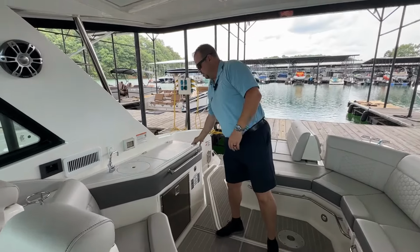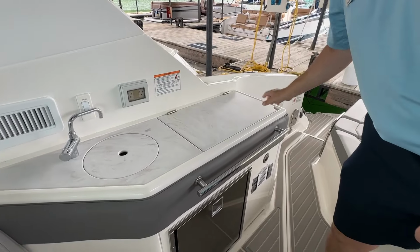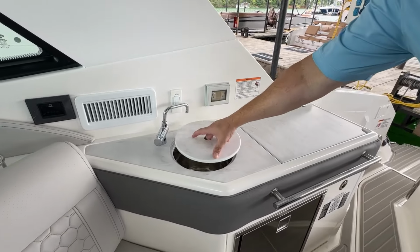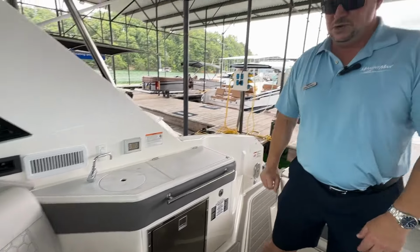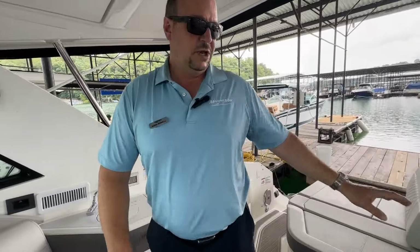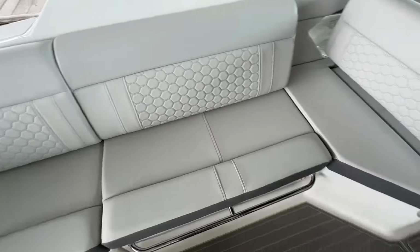This has the kitchen system with a grill up front in the cockpit, plus a fridge, plus your sink and your beautiful countertop. Everything you need to enjoy a nice afternoon grill out. Plenty of storage all around. There's accent lighting all around to create just the perfect ambiance.